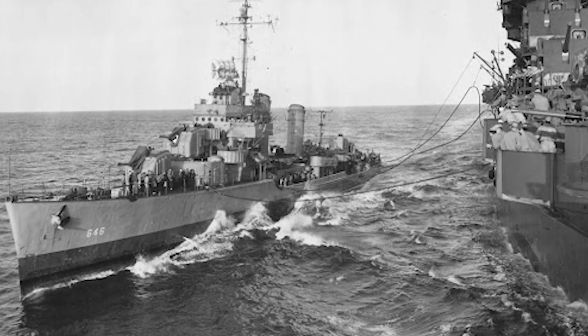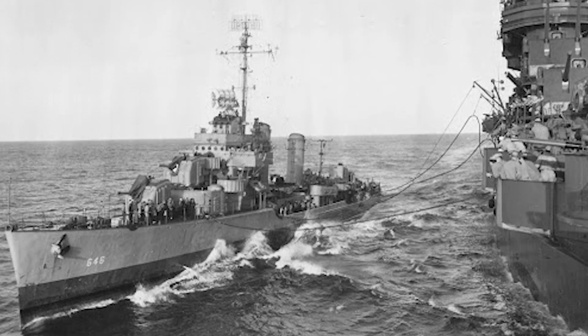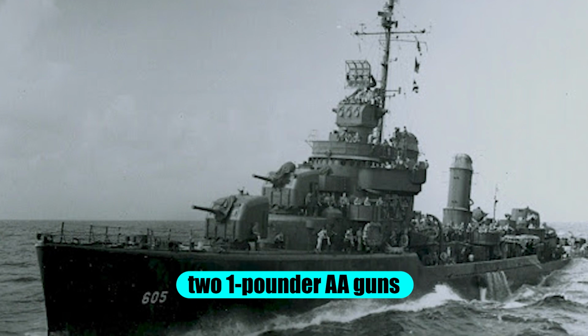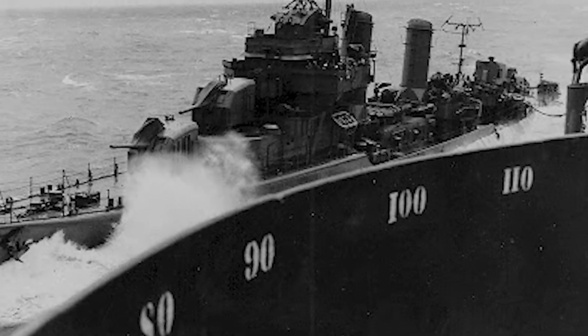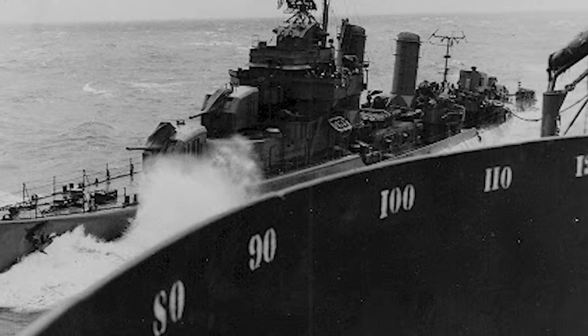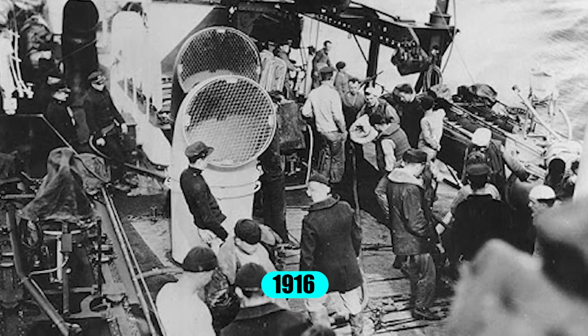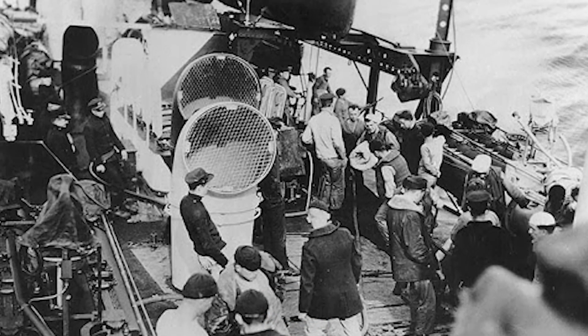It's important to note, though, that as efficient as these may have been, the original design for the Caldwell class was for 2 1-pound AA guns. The only reason the 3-inch guns were used was the short supply at the time. Remember, they were constructed in 1916, during the war, so there wasn't exactly time to wait for unavailable armament.